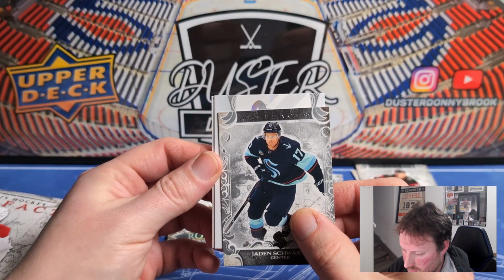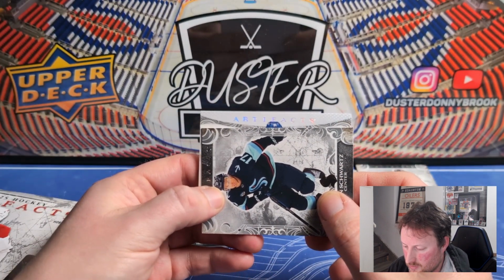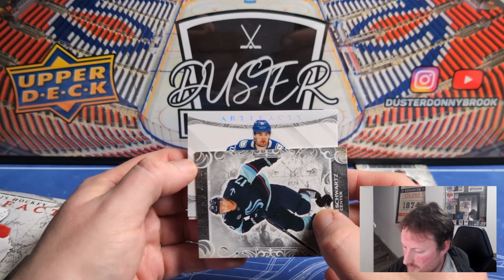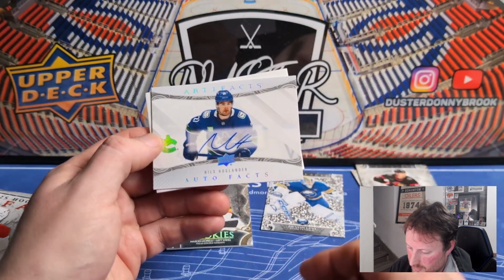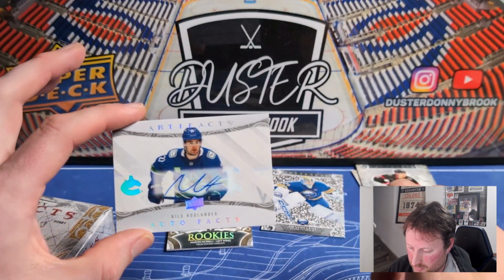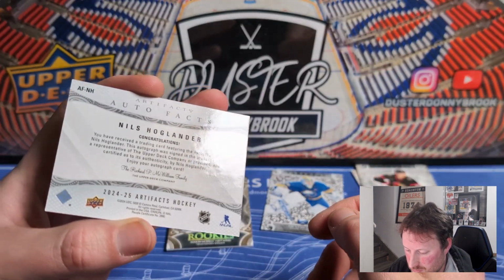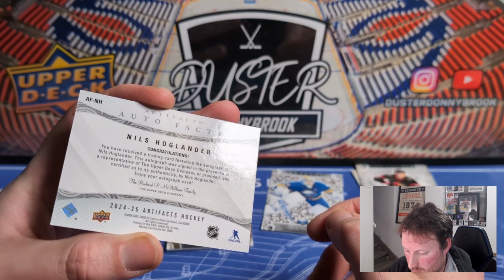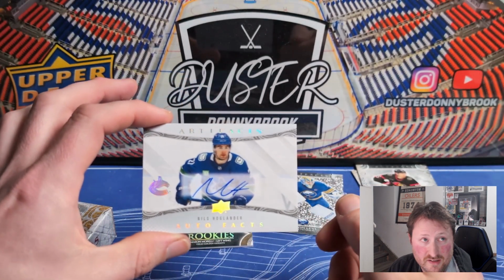And then this is, oh, this might be an Autofax maybe. So we did 2 autos, I think. Signed. So that is Vancouver. Is that Hronik? Niels Höglander on the Autofax. So here's what the Autofax look like. It is a cooler design than the last couple years. Different enough. Höglander had some potential, but he hasn't panned out quite to be what they want him to be. I think he's still on the team, though. But overall, okay card. Not the greatest name, but there you go.